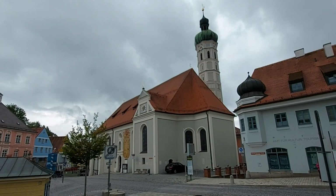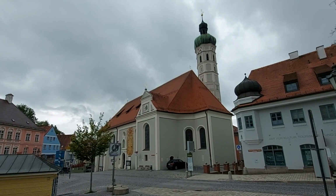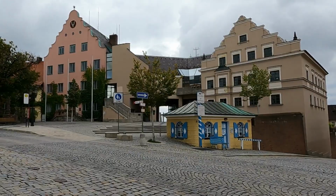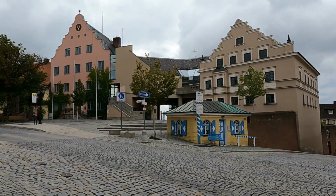It's nice to hear the bells as well. They were ringing earlier. I'll put the sound effect up on the video. But it was lovely to hear the bells. What a beautiful tower as well. But now let's walk a little further down past the church and see what else we can discover on the way up to the castle.